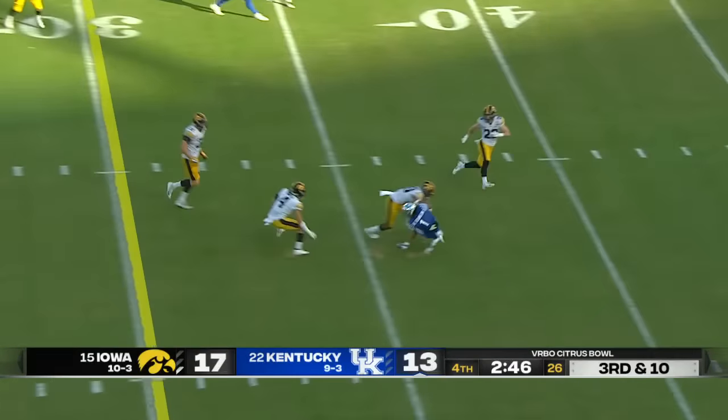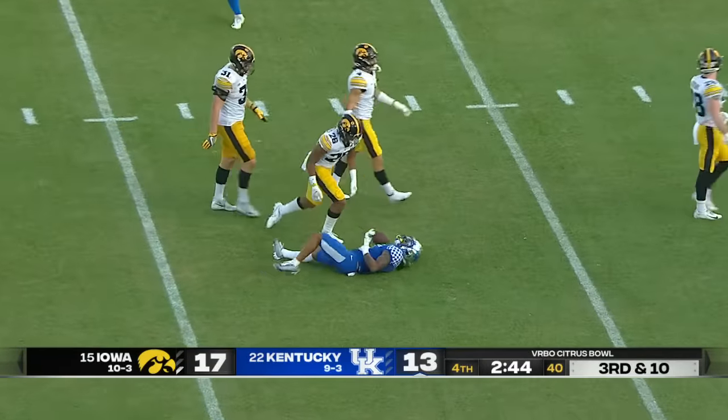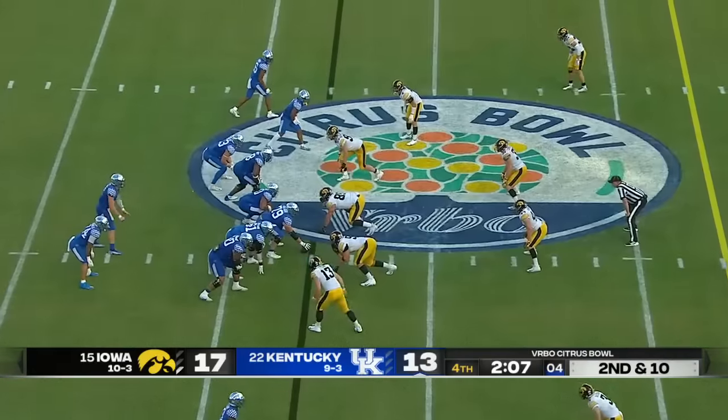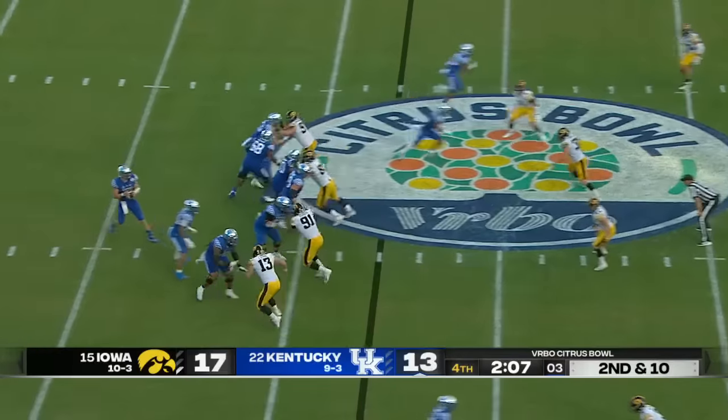Levis to Robinson. It's caught. He took a shot, but he hung onto the ball. Merriweather was there, lit him up. Plenty of time for Kentucky if they want to run the ball.